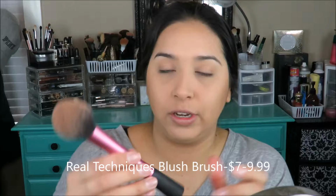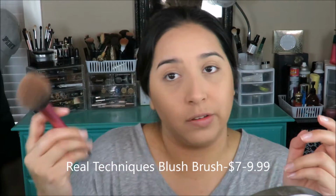And I do take a little bit of this darker one too sometimes, and I just swirl them all in. I'll contour maybe a little bit more. But I really like this powder. Like so. And then this is just a Real Techniques brush that I use. It's their blush brush, but I use it for bronzer because I really like it for bronzer, and it's really soft.